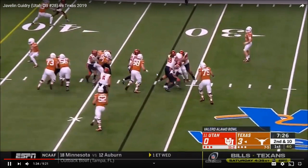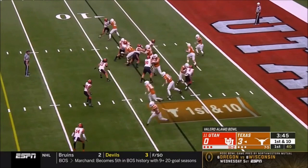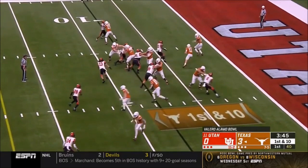Ellinger, pocket starts to collapse. He's going down. First and 10 for Ellinger and the Texas offense. A little option style play. Around the corner they go. I mean, he definitely doesn't shy away from the contact.